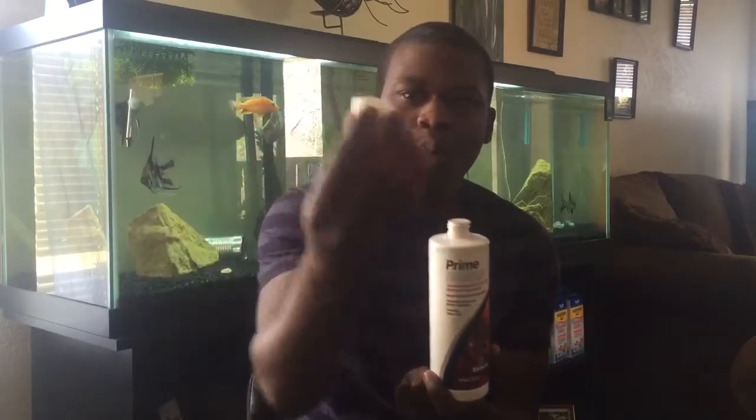So, moving over to Prime, this stuff is amazing. I think on Amazon it's about 12 bucks. I hate naming prices because prices change every day, but with Prime, I use one capful. This is a brand new bottle I just ordered from Amazon. I got it in yesterday. One capful per 50 gallons. Now, I'm not really good at math, so I don't want to say half a capful is 25 gallons and so on. So when I do my water change, I do 50 gallons out and put one capful in there.